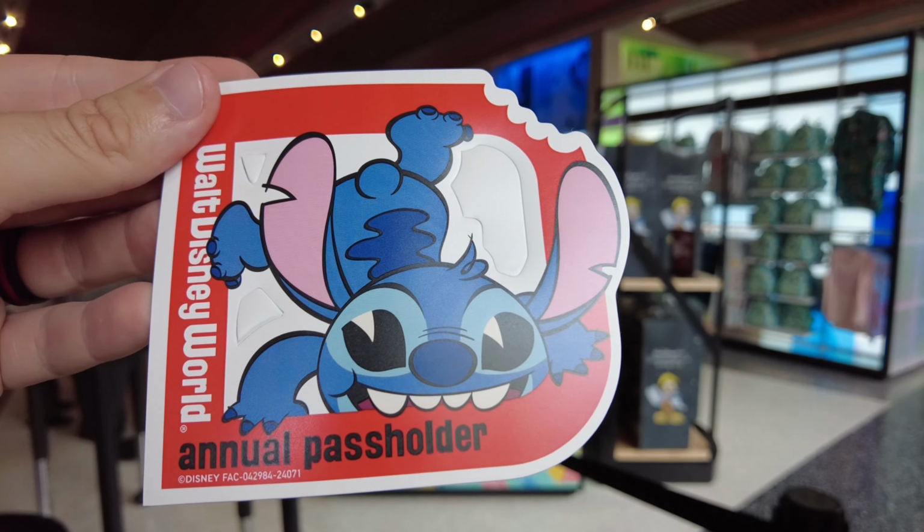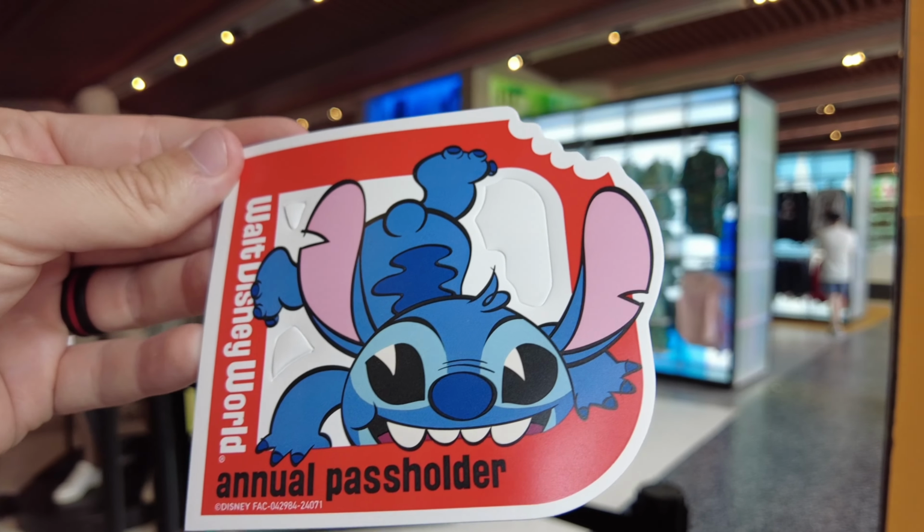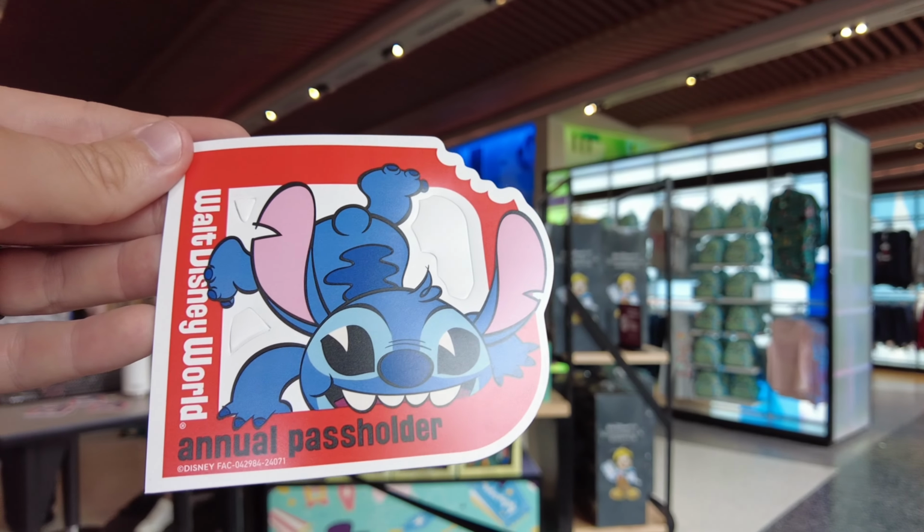This is the new Stitch annual pass holder magnet. So cool. I love how Stitch took a bite out of it. It just makes it so perfect. So we saw a lot of cool things at the Creation store, but we're gonna go back and look at all the merchandise because we're pretty hungry right now.